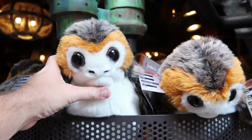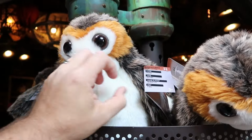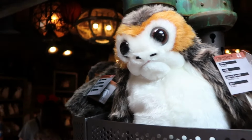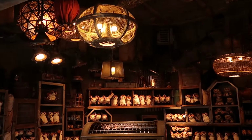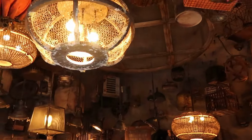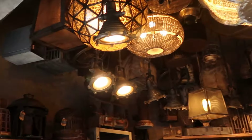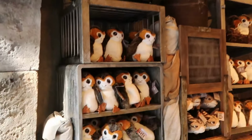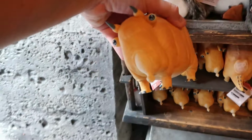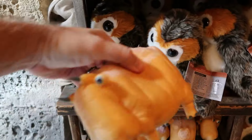And how about the Porg puppets that they have? These are interactive as well. Really, really neat. Let's see the price tag. These are $55 a piece, but this is another one of those Star Wars gift shops where you really have to take a moment and just take everything in. You have lots of different cages with animals up ahead. You hear all the types of different noises and different things. But underneath there, they have some of the puffer pigs. Look at these, you squeeze them. How cool is that? I love these.